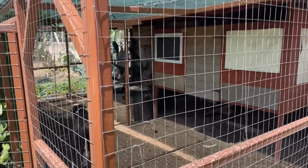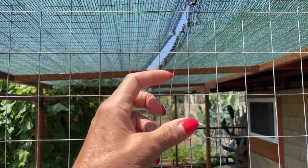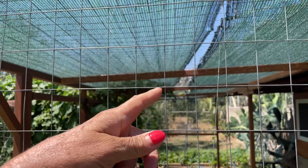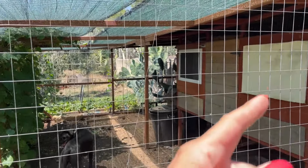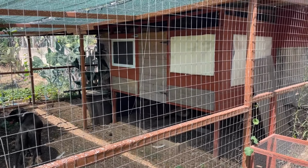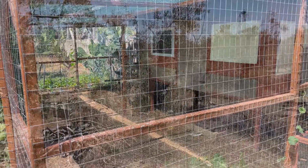The shade cloth inside here is 2 pieces, but the cable ties that it did have have now just broken off, so I'm going to get more cable ties and attach that before we do lose it. I will also be putting some pine needles inside the coop just to cover up the poop that they do at night and just make it a little bit nicer and cleaner for them in there.